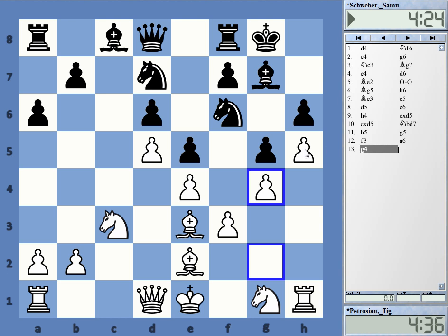The only constructive thing really that black can try to do here is to get the dark squared bishop exchanged somehow. It's not difficult. It's not easy though. It takes lots of time. And it's difficult to do because you have little space.